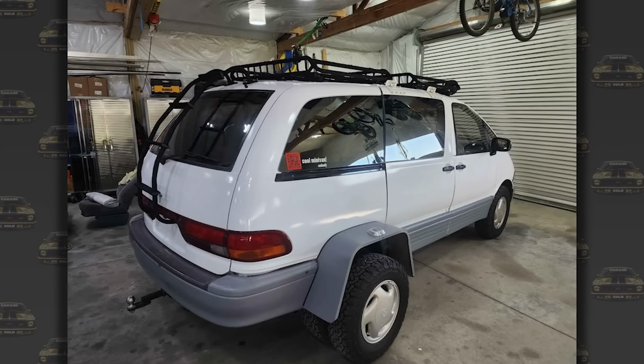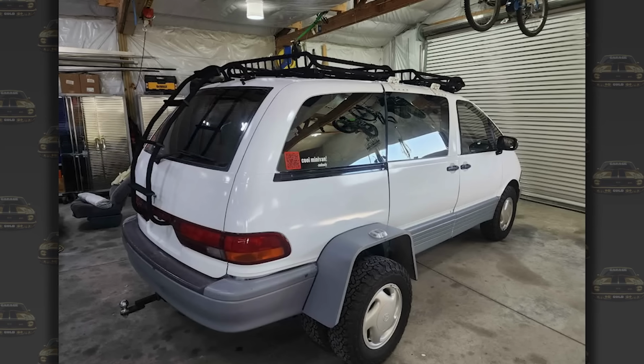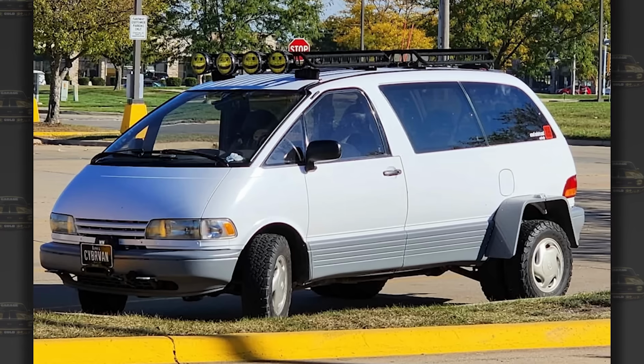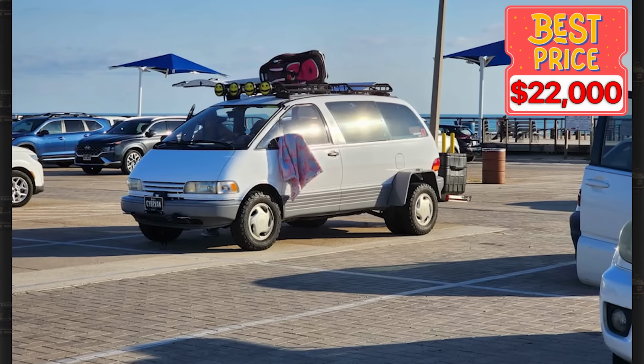It's honestly been done so well. The dually conversion basically looks like it came like that from the factory, and even the interior looks nice and tidy. Perfect for the off-road trips with the family. It could be yours for $22,000, which is extremely expensive but still a cool build nonetheless.